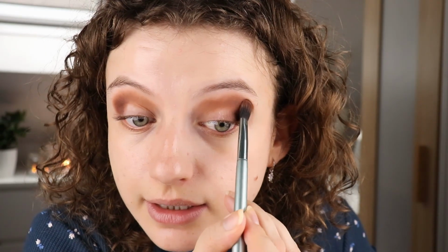So far this palette is looking great, blending great. I'm not even being very, very precise with this application, but it's all looking good. Okay, let's move on to another brand.